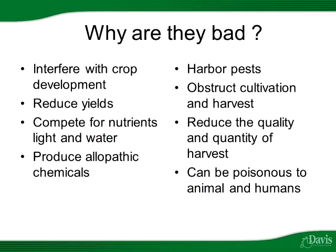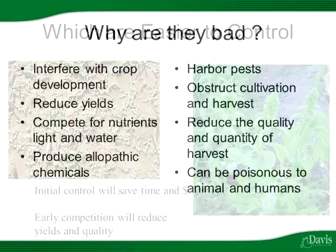So why are they bad? They interfere with crop development, they reduce yields, they compete for nutrients and light, they produce allelopathic chemicals, they harbor pests, they obstruct cultivation and harvest, reduce the quality, plus they can be poisonous to some animals and humans.